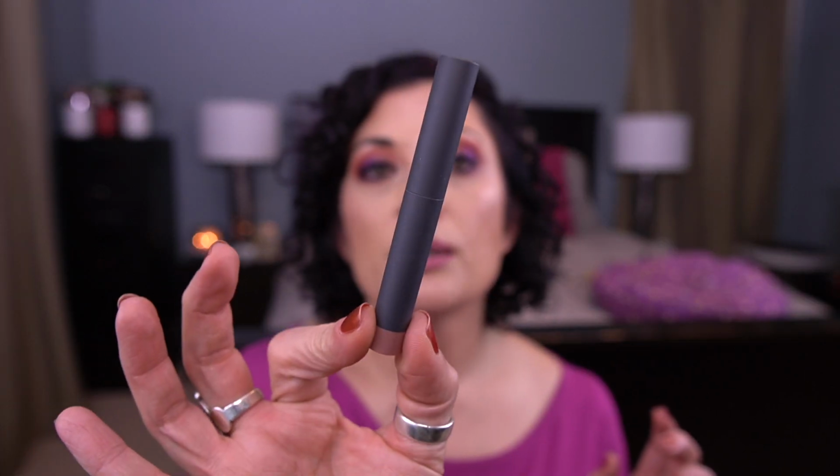The next number that was called last month that I still have in the project is number N38, and the prompt for that was mini, not a sample. So I went with another lip product. It is the Bite Beauty Matte Creme Lip Crayon in Glacé. So it's this one here. I have a couple of these, so I need to work this one out.